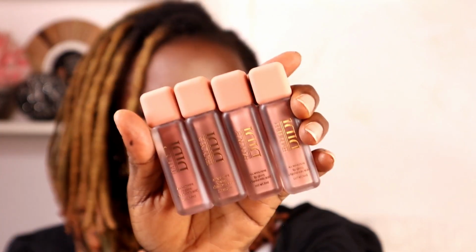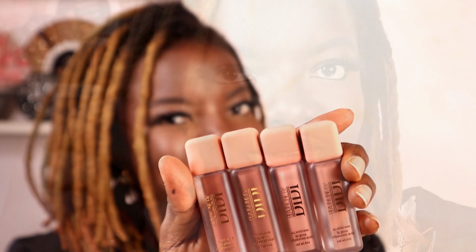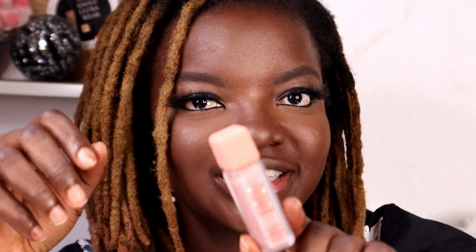So these are the shades that I got. They are so similar. But this Beautyline by Didi lip gloss collection, your spot for choice, I know she has 17 shades in all, and then one is clear, so you have 16 different shades you can play with. So I got 4. I'll try and match these 4 shades on the website. So the first one is the lightest of them all, which is this one.